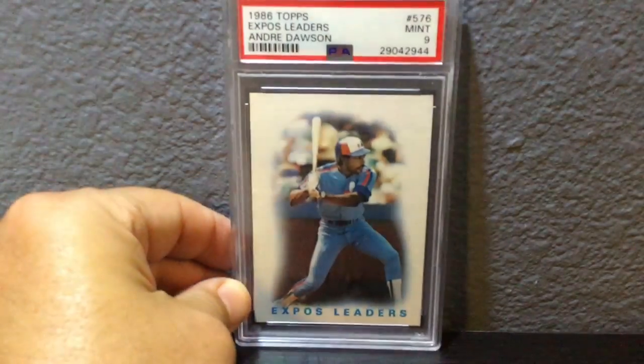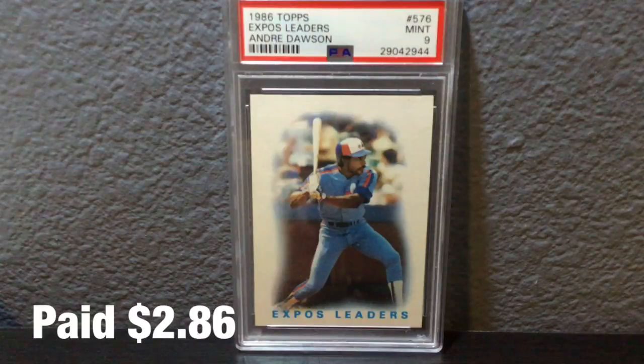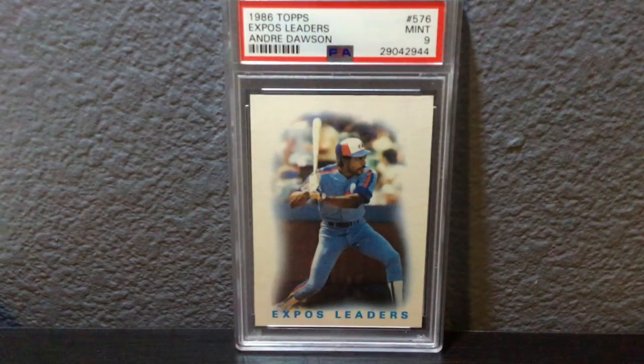Next up is another kind of weird addition to the 3-decade set run, and that's this Expos Leaders card showing Andre Dawson. These are, again, just cards that if I can find them really cheap, I'll pick them up. I'd rather have the regular issue Topps cards, but this is on the set registry for PSA, so that means I have to get it. And I got this one in a mint 9.